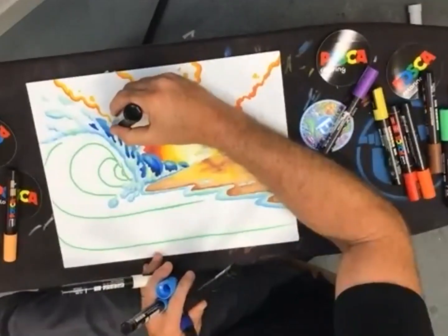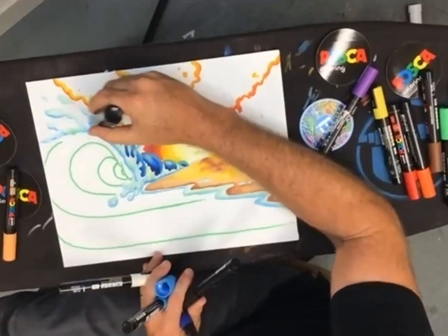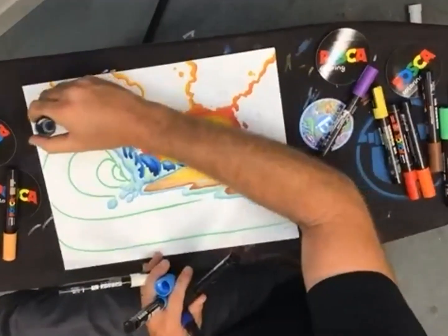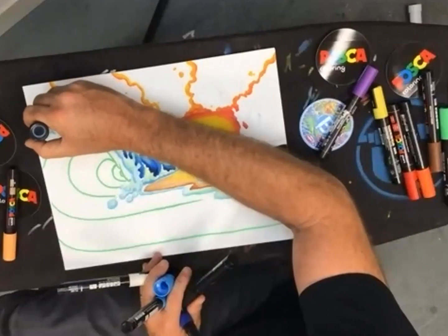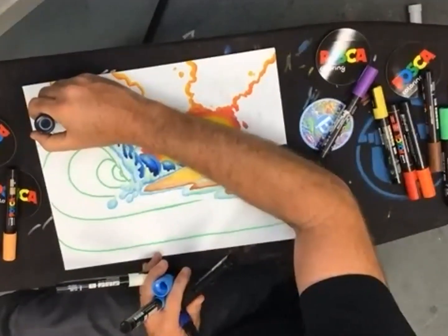You can see right here, I'm trying to go around this white water that I put. And so I'm just going around it. I'm going to accent this, but this is the same color combination. I'm just using these little sections to play with.